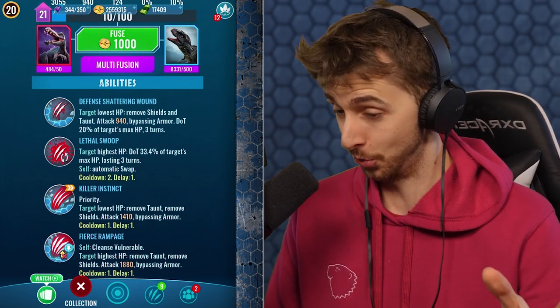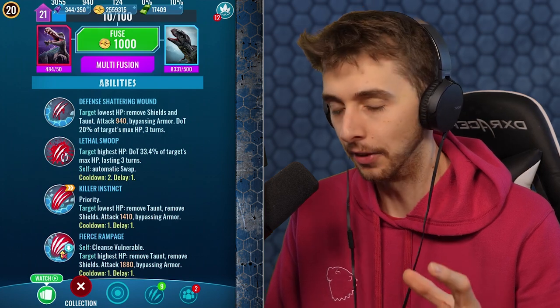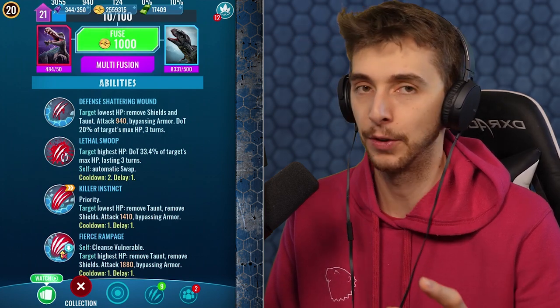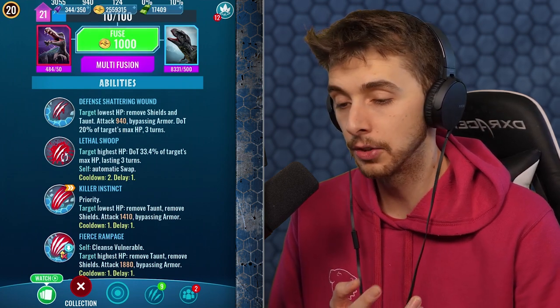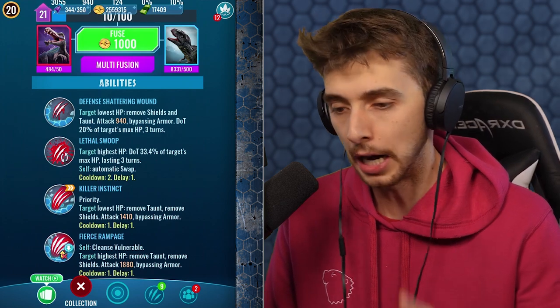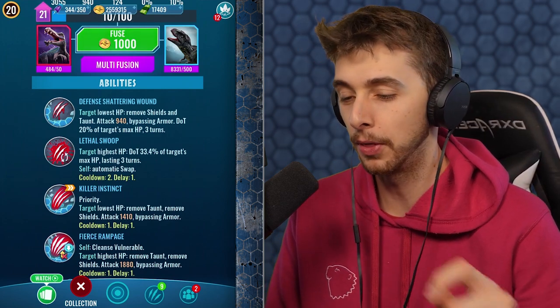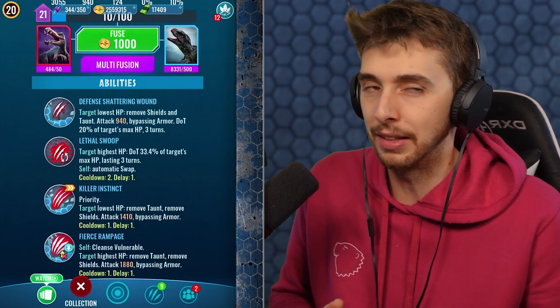You have the lethal swoop, which gives you 33.4%, meaning that you kill them in 3 turns. And it lasts for 3 turns, so unless they swap out or they heal themselves, they're going to die in 3 turns or 100%. That 0.4 means they do die. Because I think at one point it was 33.3. But then, of course, the attack usually does damage, so that takes it into account.